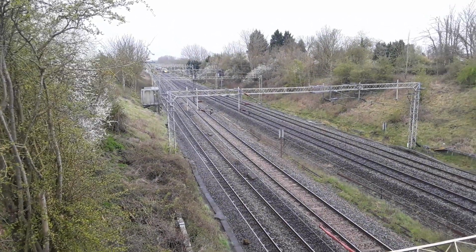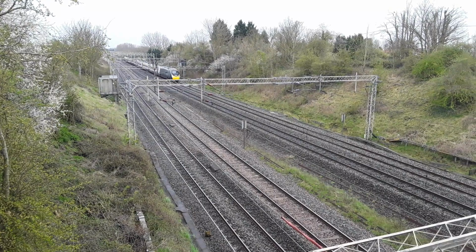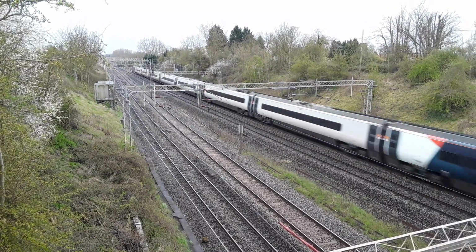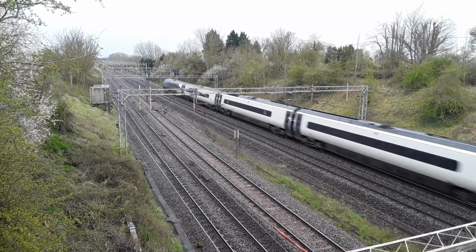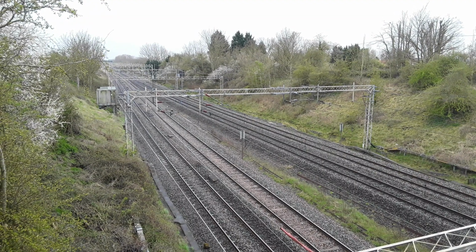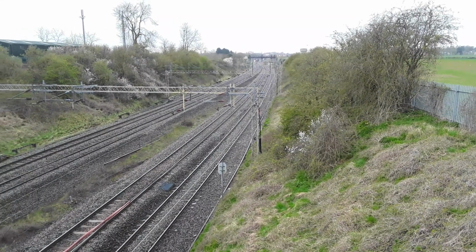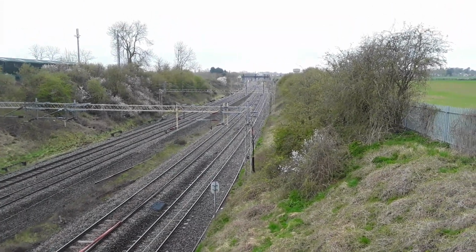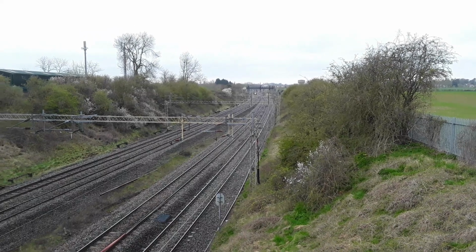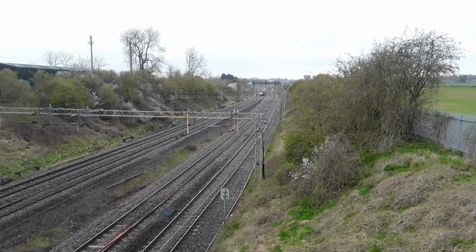Okay, the next train to pass by is an Avanti West Coast Class 390 Pendolino going from London Euston to Crewe. 390.042 for that one. Okay, the next train to emerge from underneath the wires is going to be a pair of London Northwestern Railway Class 350s, working a service from, you guessed it, Crewe to London Euston.